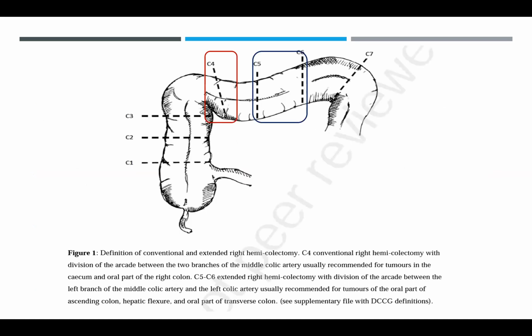Explain this figure. This is when right hemicolectomy was done. This is the plane of resection C4, and in the extended right hemicolectomy, the plane of resection is between C5 and C6, as depicted in this image, and also C7. That is the standard definition. Yes, sir. That is what extended right hemicolectomy standard definition is, up to the splenic flexure. Yes, sir.